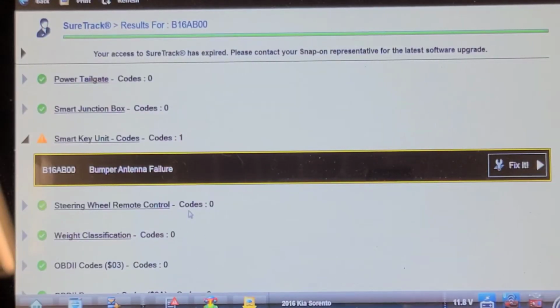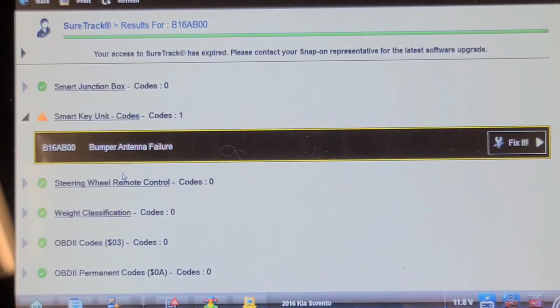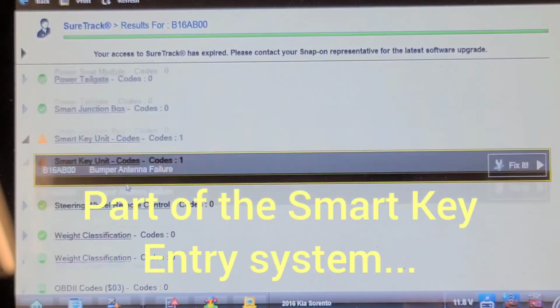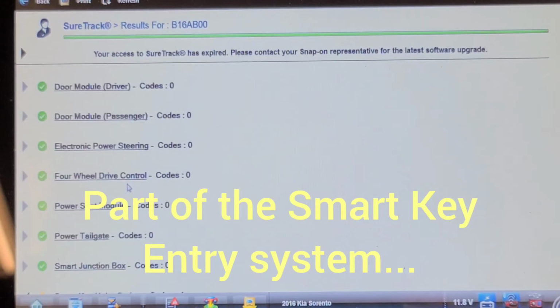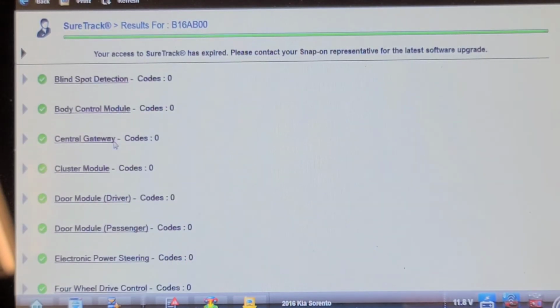So after doing the network code clear, I did a reread, and the only code that's come back is this B16AB00, bumper antenna failure, in the smart key unit. I'm not sure what that code means. There's no codes related to the camera. I see there's a license plate light out, but I don't think that has anything to do with it. Now that I've cleared all the network codes, I'm going to see if the camera is working.